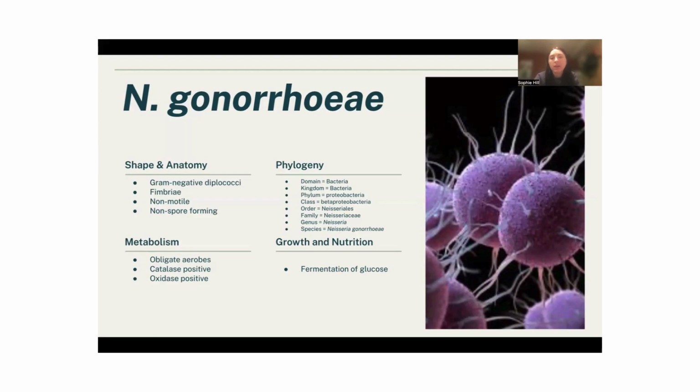Its shape is cocci that are in pairs, like little balls, as you can see in the picture. It has fimbriae that extrude from its cell membrane, and these act as adhesion factors, which allow these gonococci to attach to cells, typically lining the cervix or the urethra. And they're from the genus Neisseria, and this is the only genus of gram-negative bacteria that cause diseases in humans. The other pathogen from this genus is Neisseria meningitidis, which causes a form of meningitis.